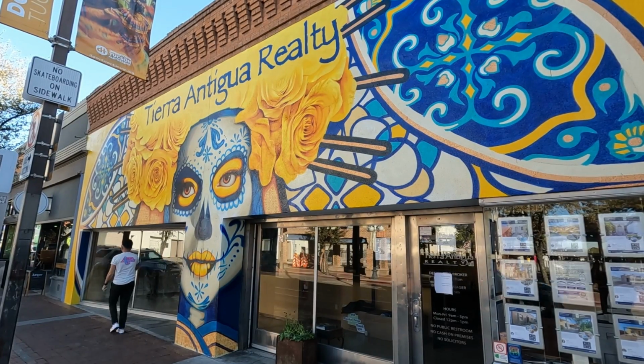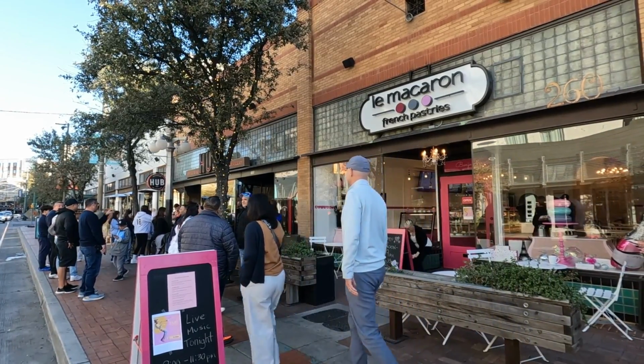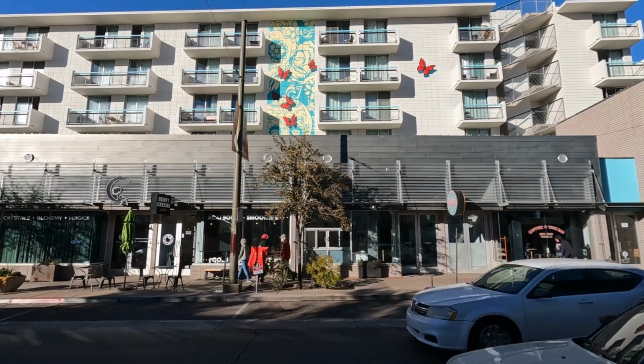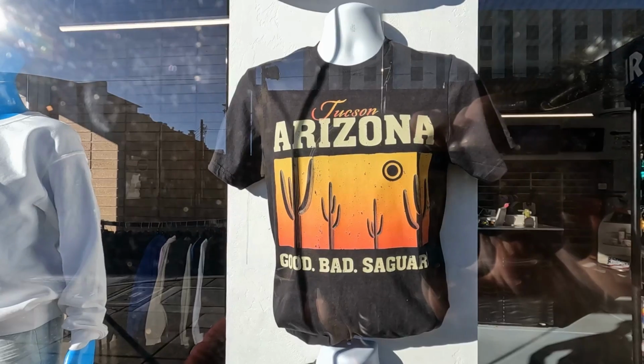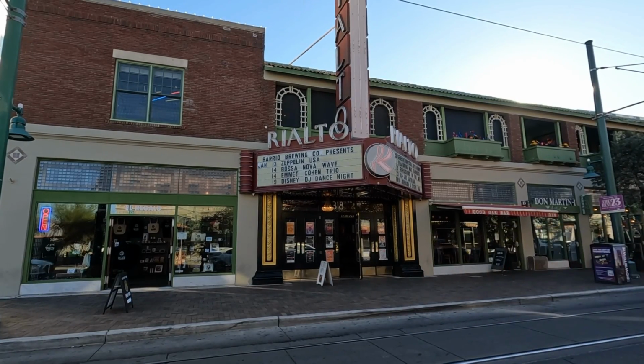Most cities west of the Mississippi are pretty car-centric, but due to Tucson's age and being developed before the advent of widespread automobile usage, the area retains a walkable atmosphere more similar to cities in the east. The main thoroughfares are filled with boutiques, restaurants, and nightlife, all of which seem to celebrate the local Tucson heritage.